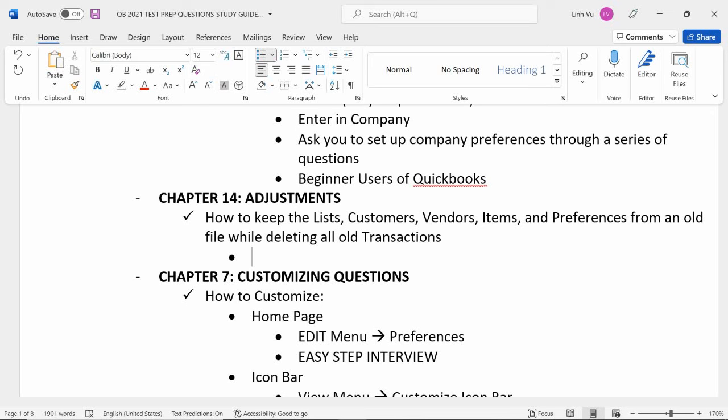Is it called closing the books? So that would be closing out the year? Not closing out the year. Closing the books is what you're trying to do. That's part of the process of closing the books. Setting up a closing date is not what I'm talking about right now. So it's step 11. Step 11.